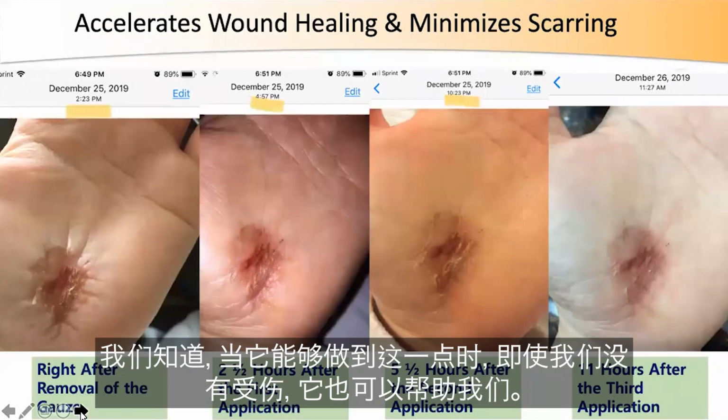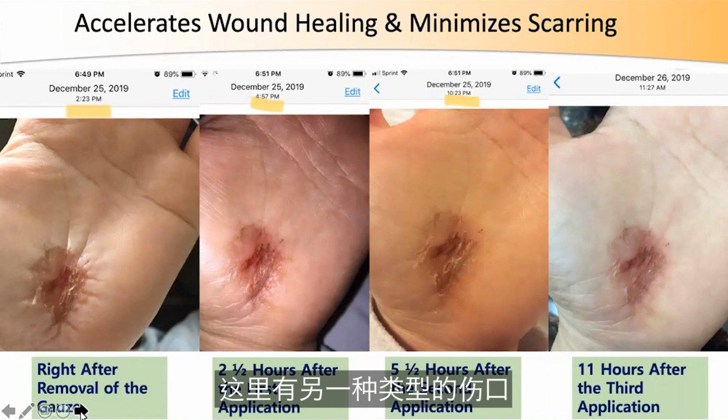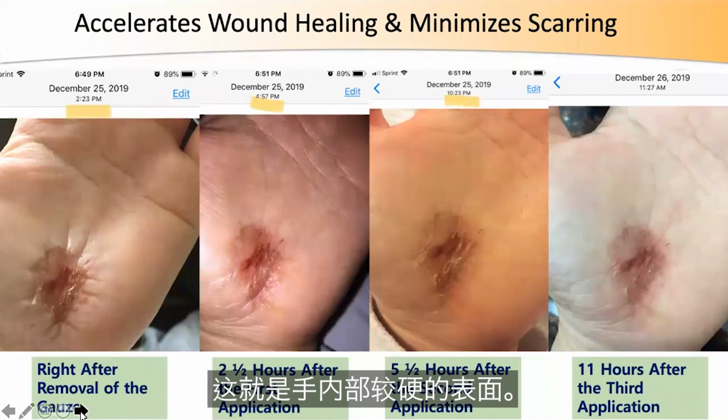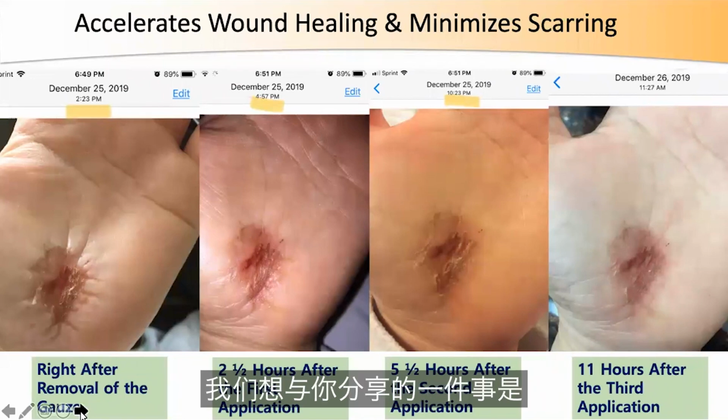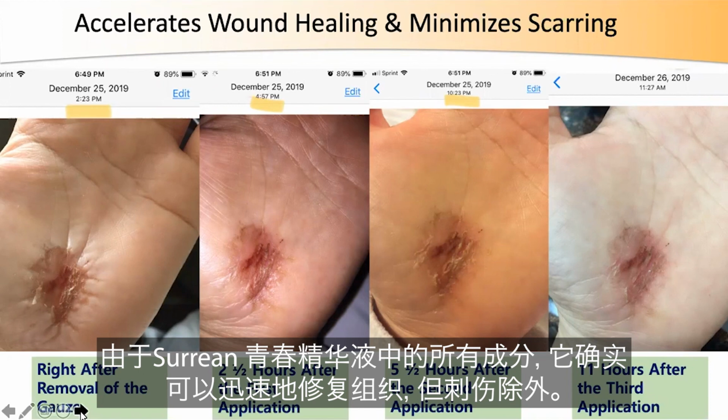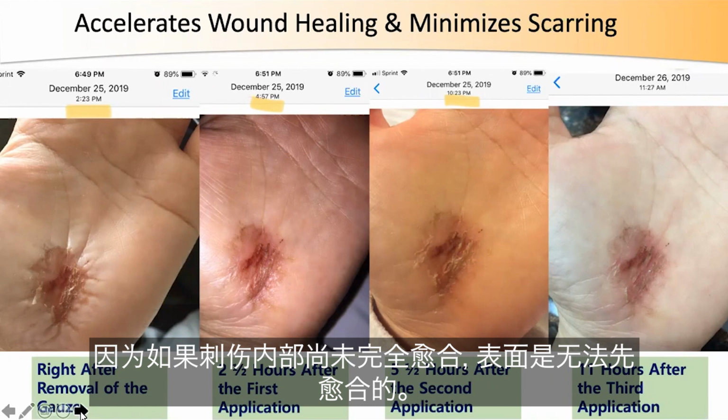So here you have another type of wound, again, an older individual, and the harder surface of the inside of the hand. And again, dramatic healing. And one of the things we want to share with you is that, because this repairs the tissue so rapidly thanks to all the components in the Surrean Youth Serum, the only type of wound that you wouldn't use it on is a puncture wound. That means if an individual has a deep penetration into the tissue, because think about it, if it's going to heal so quickly, the surface might heal over before the internal dynamics of the puncture wound are repaired. So this is a surface wound, and you can see the dramatic, again, turnaround in just such a short time.